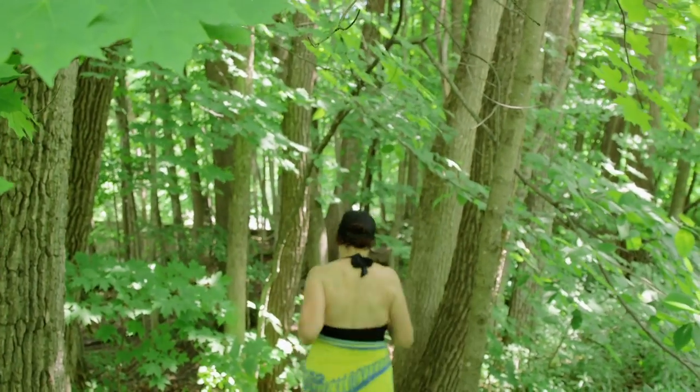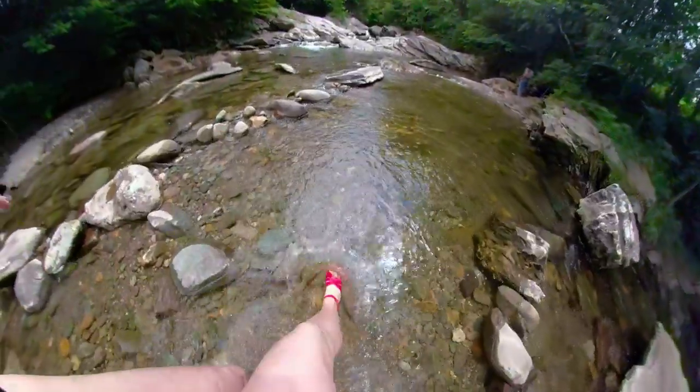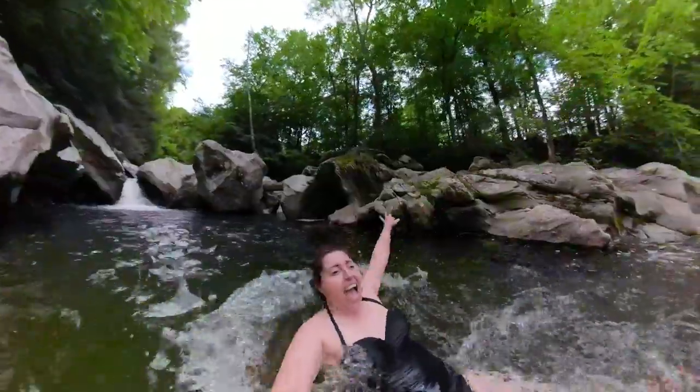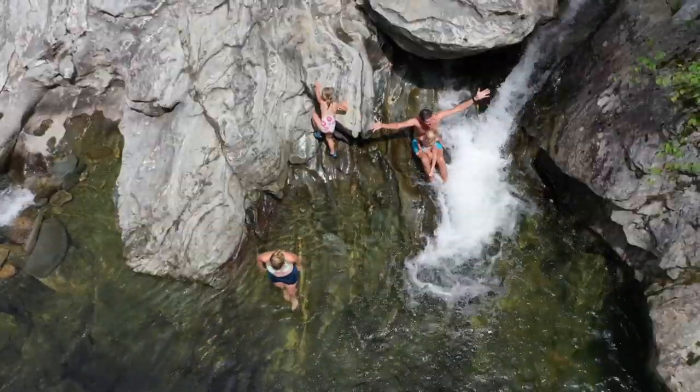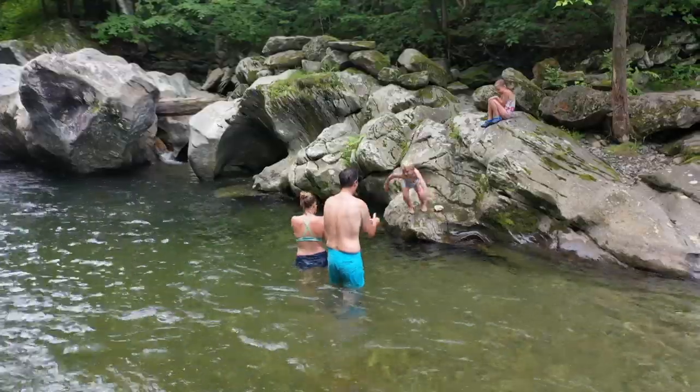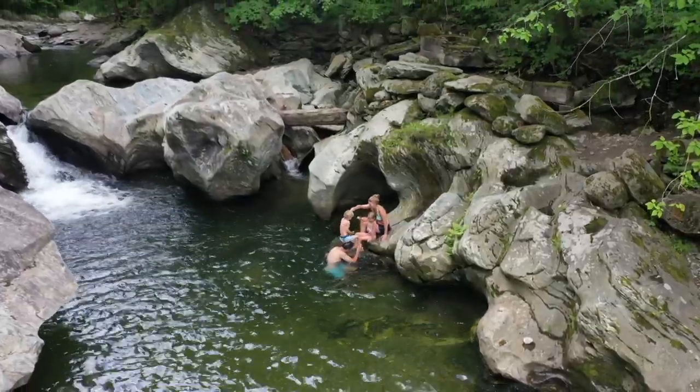Come on. My first time swimming this year. There's nothing better than a hot summer sunny day jumping in a cool, refreshing Vermont swimming hole. We have our neighborhood swimming holes and we love them, but it's always fun to go explore different ones. And this is my first time here at Irish Springs.